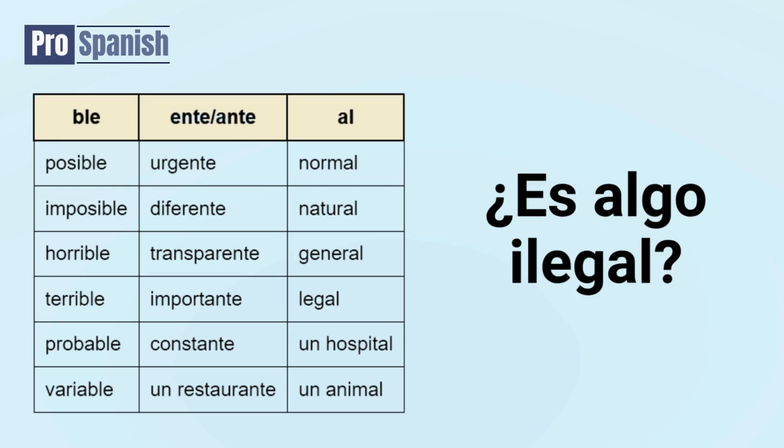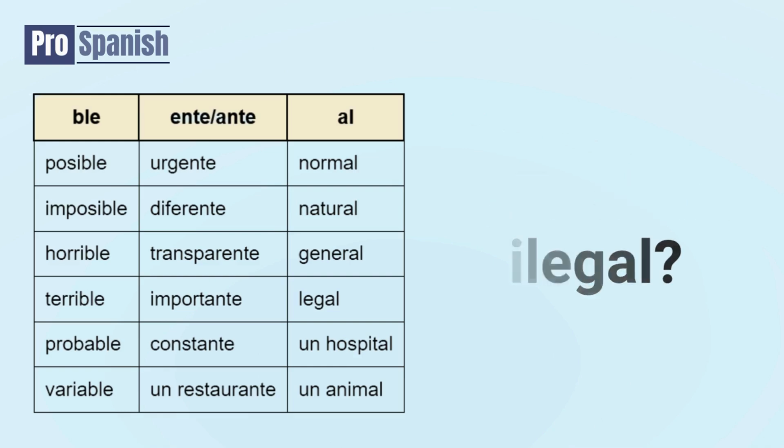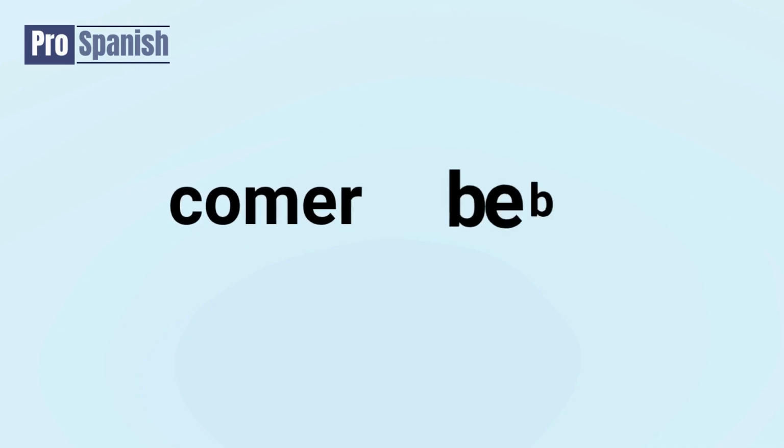Okay, next we have a pair of words. Often it helps to learn words in a pair. To eat and to drink. Comer, beber. To eat, to drink.